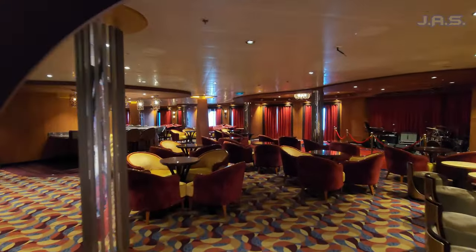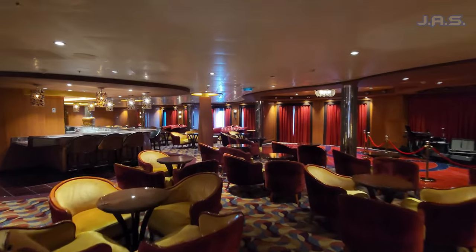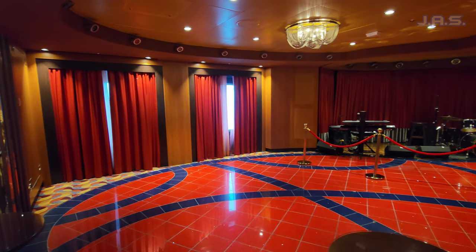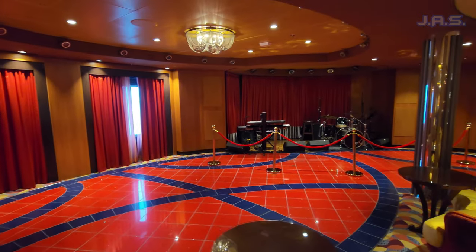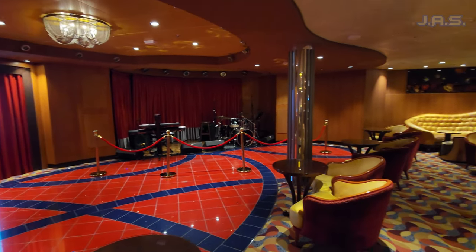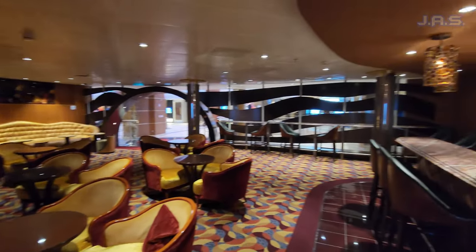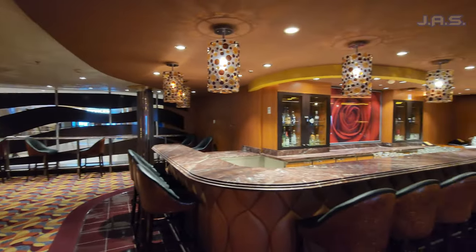And then we also have Boleros. This is another staple that's on every Royal Caribbean ship I've been on. It's pretty cool. It's just a standard nightclub. It's a Latin nightclub, but ironically for this cruise, I don't remember them actually playing Latin music. It's more just violins and karaoke and things like that, but either way, it was still enjoyable.